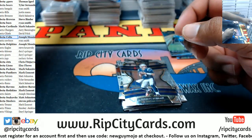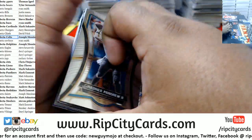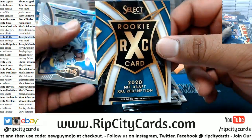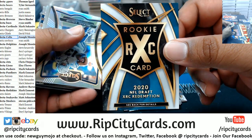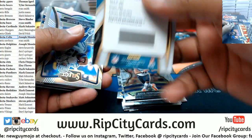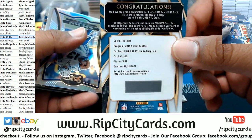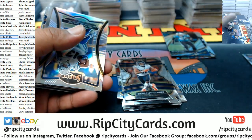Kyler Murray, Cardinals, to 175. Another XRC. So, yeah, it's about three per case of these bad boys. This one's the first wide receiver drafted. So that could be a big-time card right there.